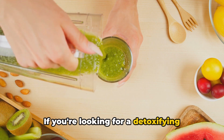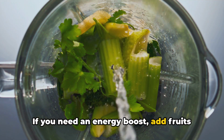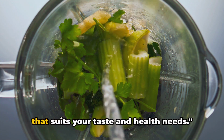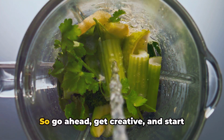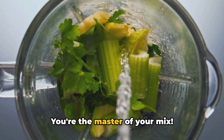If you're looking for a detoxifying drink, add more greens. If you need an energy boost, add fruits that are high in natural sugars. Remember, the best recipe is the one that suits your taste and health needs. So go ahead, get creative and start customizing your smoothies and juices. You're the master of your mix.